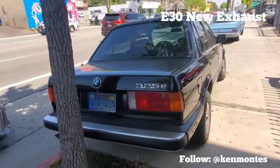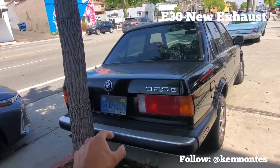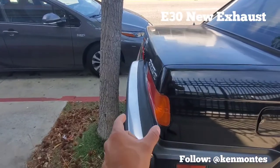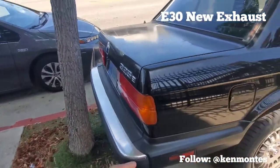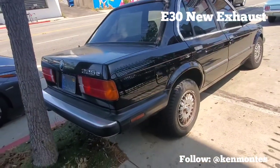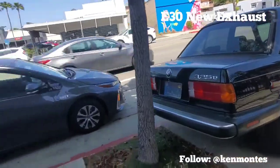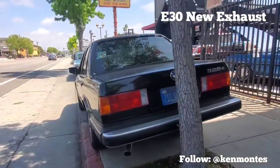In Europe at the time, they had chrome bumpers all around. And then when it came to America, they had to have a little more safety features. So they made this bumper a lot longer, which they call the diving board bumper, like a swimming diving board. So I don't like those. So I ordered the European ones, but they're coming from the Ukraine. They're taking forever to get here. It's been like a month since I've been waiting for them.